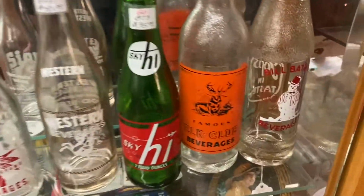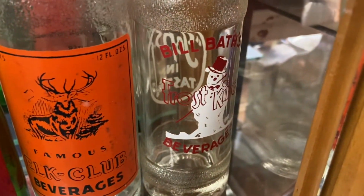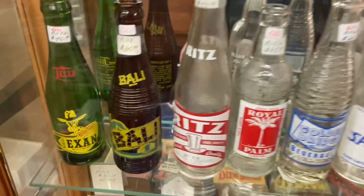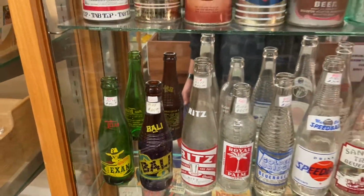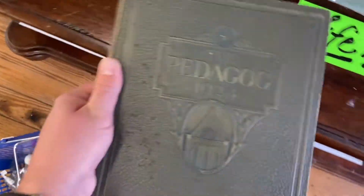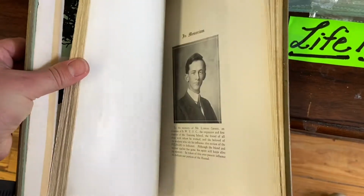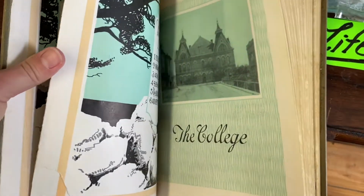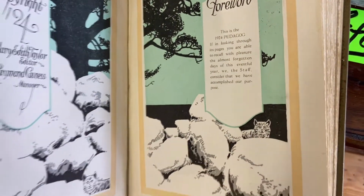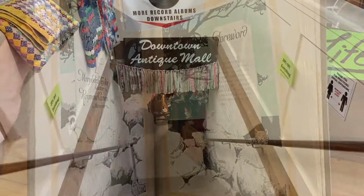Look at all the bottles. Are there any that stick out for you? I've always wanted one of those Bali soda bottles. It's kind of tiki-ish. Just looking. Now that's the Pedagogue, and I went to Texas State University. And I have a 1950s annual yearbook. I really thought about getting that one, but I feel like I'll come across them every once in a while at a cheap price. I found mine at a flea market, so I didn't really need it.